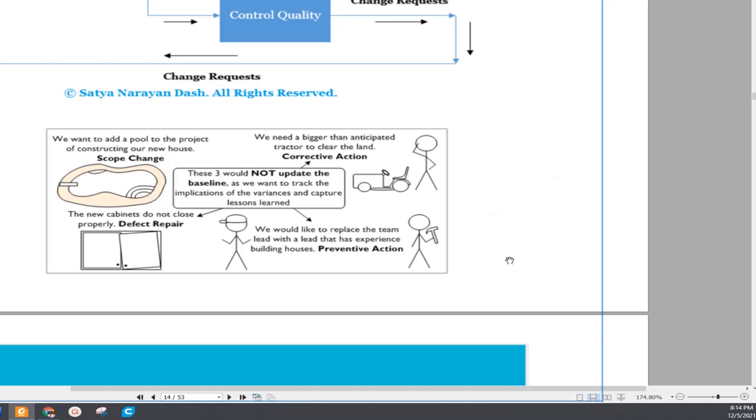There is an example. For example, we want to add a pool to the project of constructing our new house. That means they want to add a pool that was not included in the project management plan. That means it is a scope change. So for that, you have to apply for a change because the scope baseline is not in the original form. You are adding something. So for that, we need a bigger than anticipated tractor to clear the land. That means this is the corrective action.